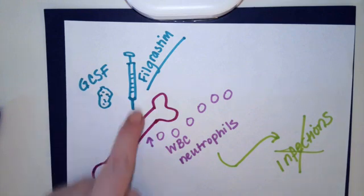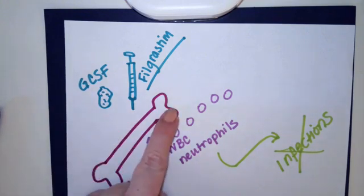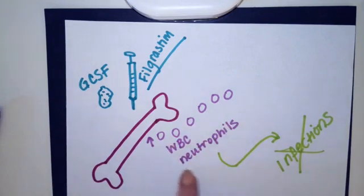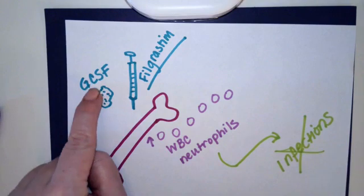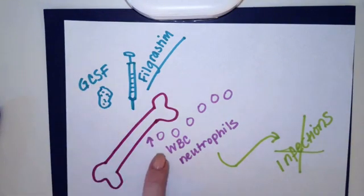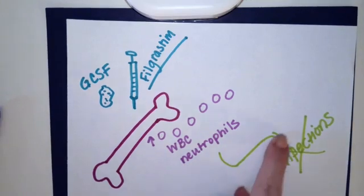So we give Filgrastim, it stimulates the bones to produce more white blood cells. So now we have improved our immune system and we're able to fight those infections. Alright, so colony stimulating factor, Filgrastim, increases white blood cells, specifically neutrophils, and it helps our chemotherapy patients fight infections.